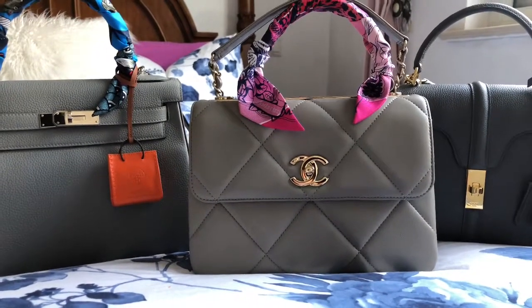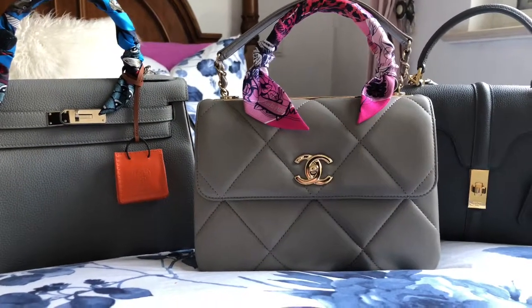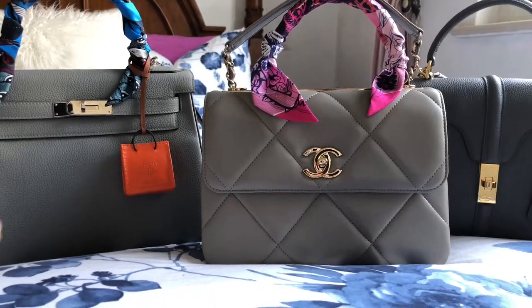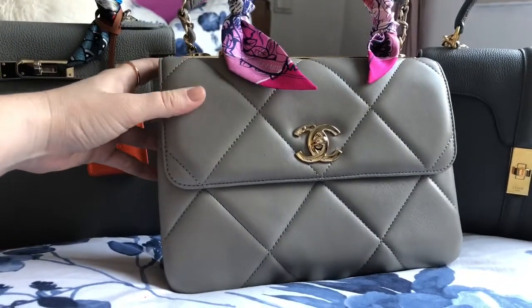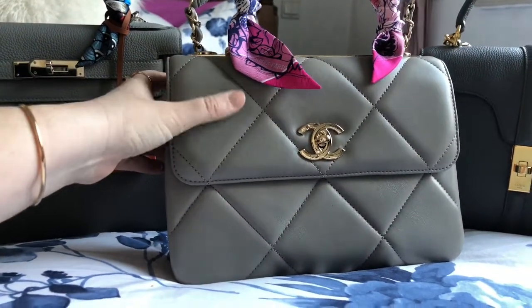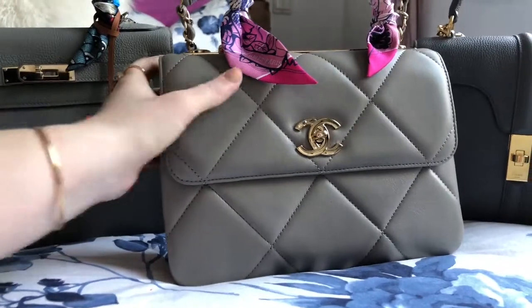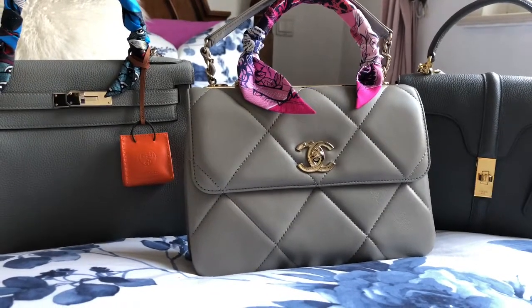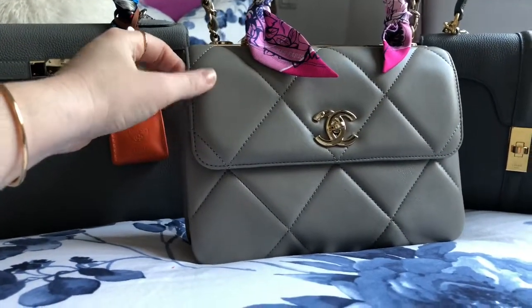So this is also in gray, although to be honest, I would describe this particular gray as grayish. It's like a mixture between beige and gray. Sometimes it looks more beige, and sometimes it looks more gray. So that's why I describe it as grayish. It's a beautiful bag. This is lambskin, so it is pretty delicate. Also, it's still puffy, but eventually with time this will lose its puffiness, so the quilts will become more flat. If that is something that bothers you, it's something to take into account for this bag.